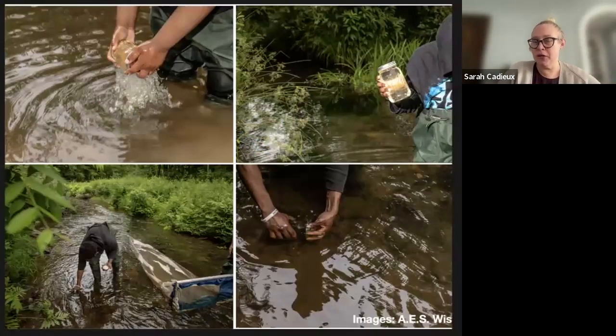So the methods we took, again, we're really thinking about what was the volume of water we would need, because this is a community science lab. The goal is to be able to empower people to go and collect their own samples. So we want to know, would 1 liter work? Is that enough? Do we need a larger sample to get a representative sample? And in the literature, there's a discussion about grab samples versus using net samples. So we were comparing the net samples to the grab samples.